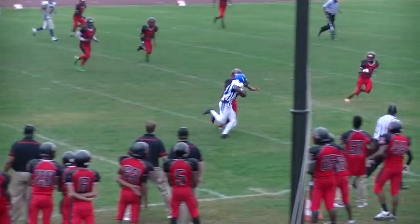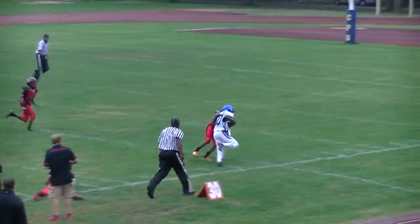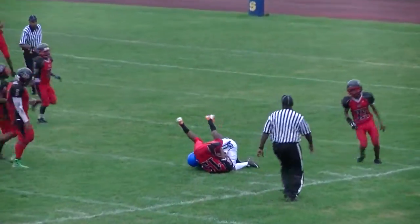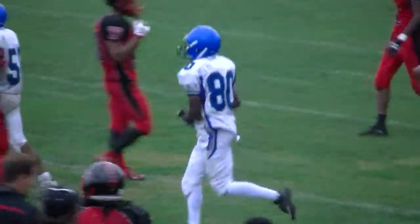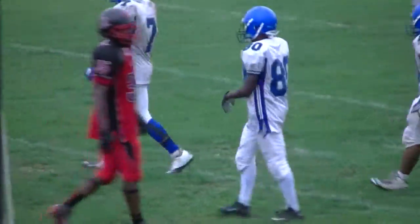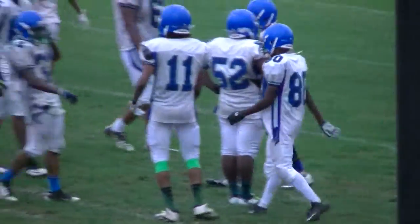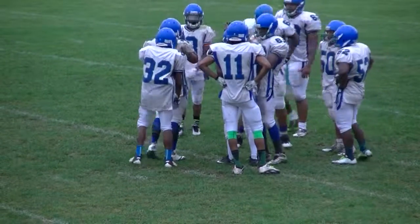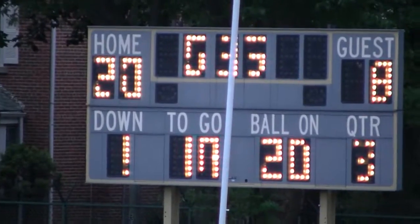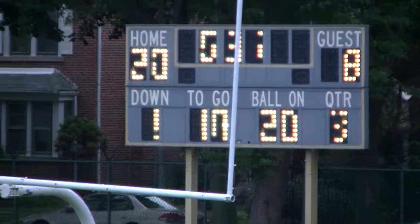Underneath. Went for the strip. Oh, bulldozes his way inside the red zone, the other Panther, number 80. Power run for number 80. And that's another South Shore first. Seconds clicking away.